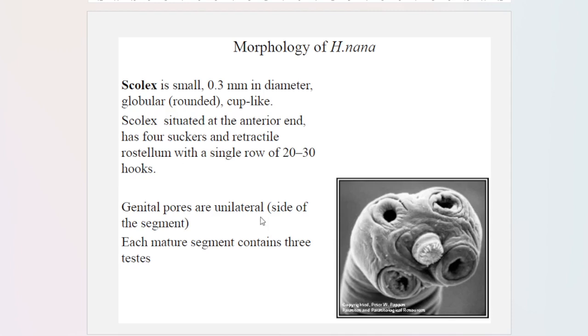So, genital pores are unilateral, on one side only of the segment. Okay, sa one side lang siya. If you remember for the Taenia species, not uniformly lateral, but here, one side only. Si Diplogonoporus naman, both sides. How about si Echinococcus? Okay, it's for you to remember.